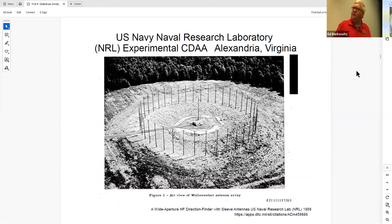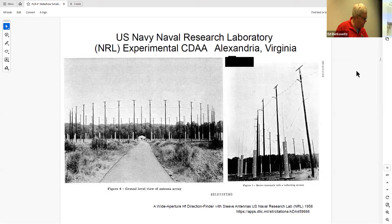It's a very nice report from the Naval Research Lab on that. It's available on the internet there on the link. Offers some interesting detail about that. You have 40 elements in a circle. You have the reflector screen in the middle. You've got the central house with the electronics, the ability to do the beam forming, the ability to do the direction finding.